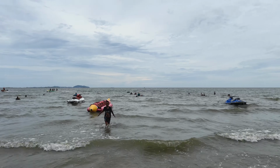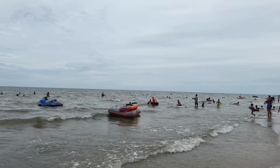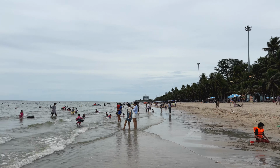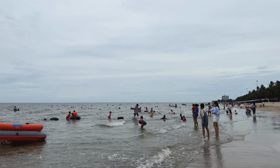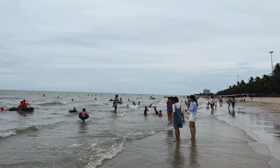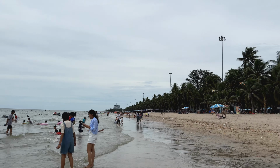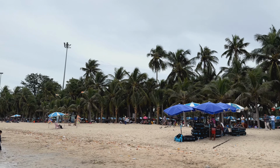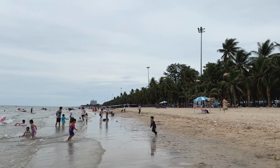Oh, the kids are just having an absolute blast. To me, that's probably the best part about going to beaches like this, is just seeing the kids. They're just in heaven. It's the simple pleasures in life. It's not the fancy 5-star resorts. It's just go have fun with the family. Put the phones away and go enjoy the beach.